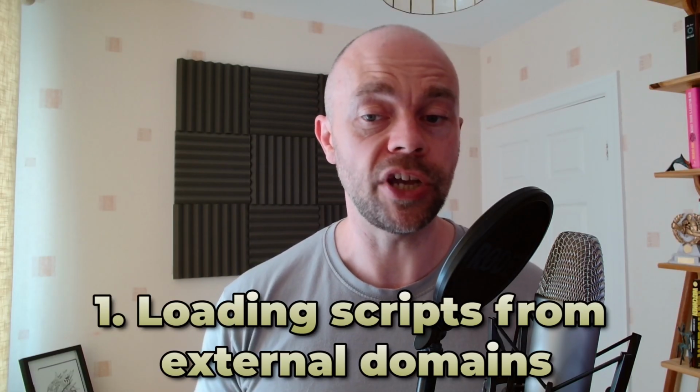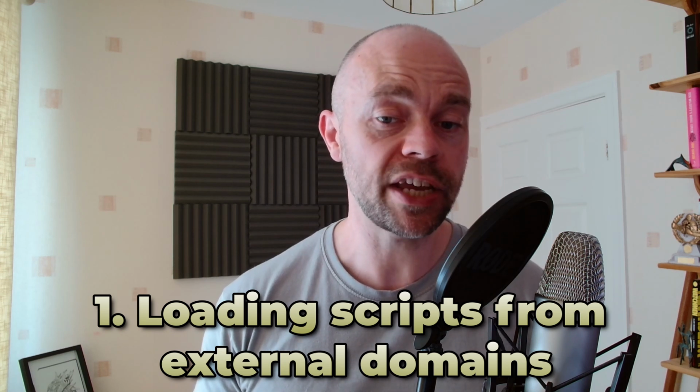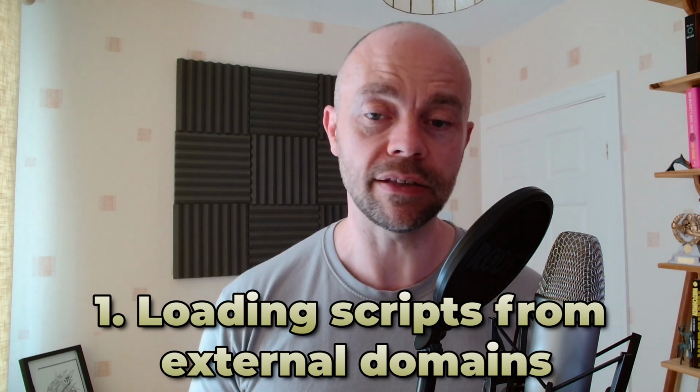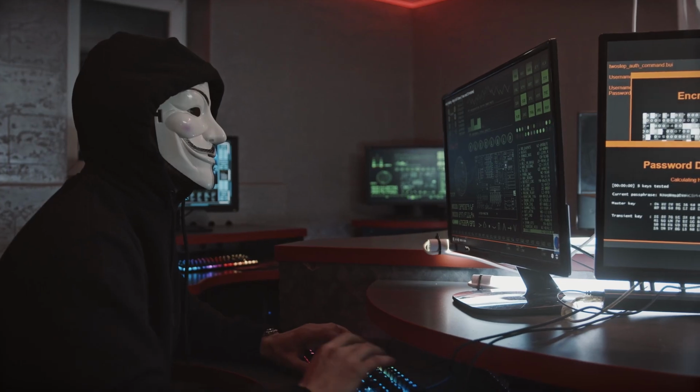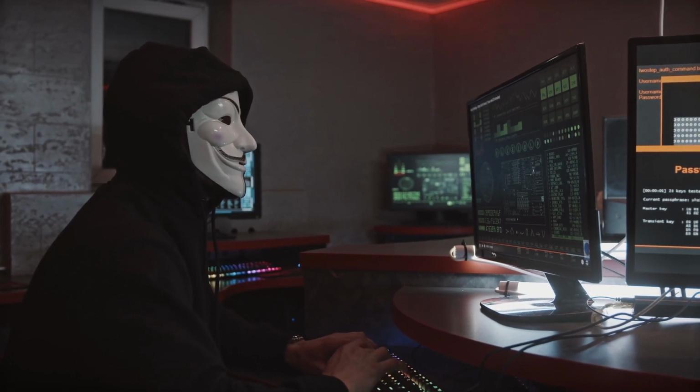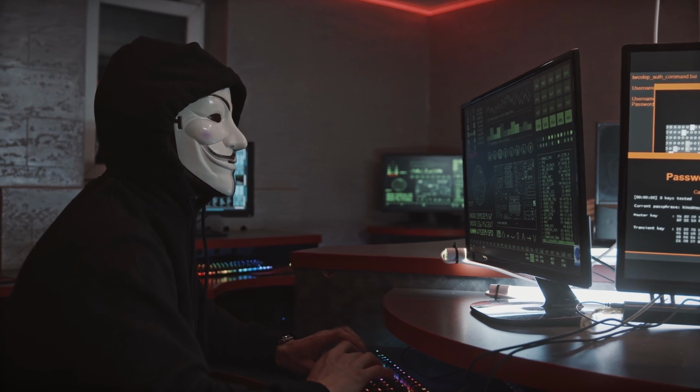Number one is loading those libraries like jQuery, React.js and Moment.js from external domains. It's common to use content delivery networks or CDNs to load JavaScript libraries. You point your HTML to an external server and that JavaScript loads in your page. Like anything on the internet, that process is safe until it's not. If someone maliciously alters that JavaScript, your page will still load it.